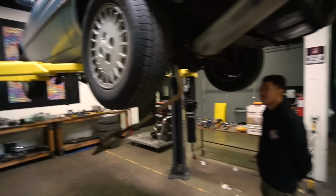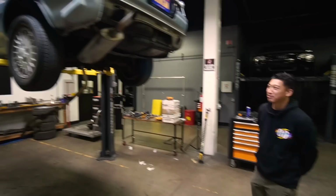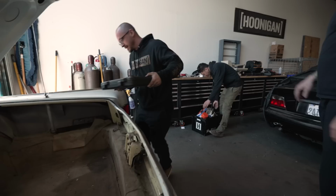You got anything you're looking for while you're there, Jameson? Yeah, a whole rear wall from a Nissan Frontier. Whatever. Junkyard Cruiser.